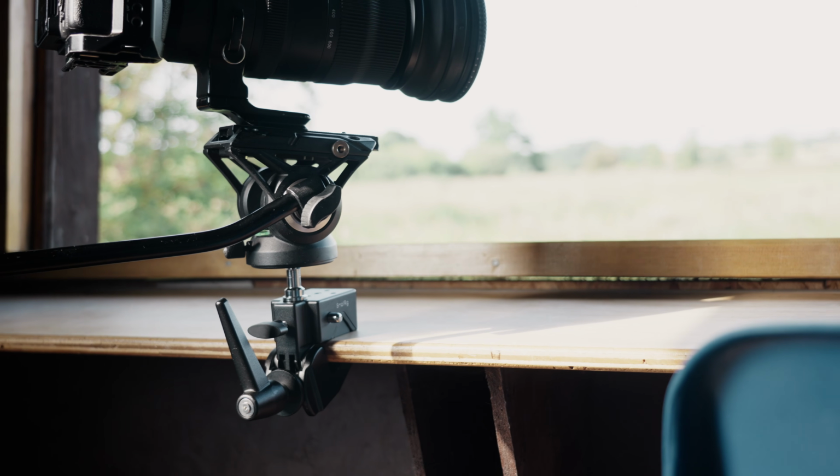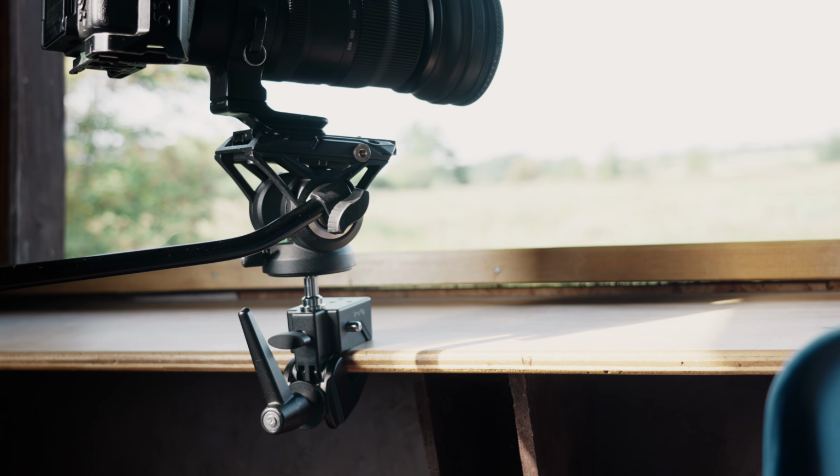So what I've done, I've bought this clamp. It's not endorsed, I've actually bought this with my own money. It's a small rig clamp. There's Manfrotto clamps, all different brands make these big clamps. So I've got the clamp here, and then I've just put my tripod head up on the top, and that gives you all the mobility that you'd be needing for film work.